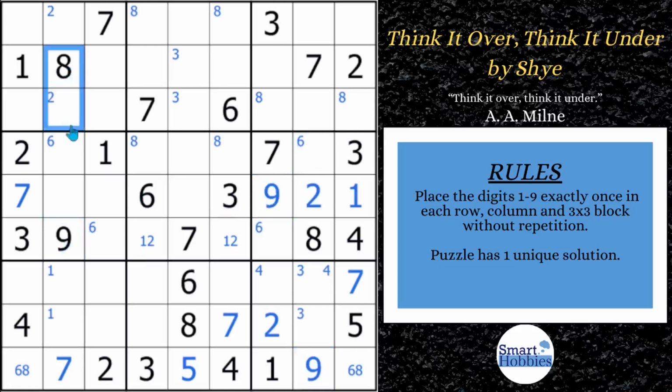Okay, and then with this 8 coming down and this 8 cutting across, we can solve this for an 8. We're going to be able to work our way across row 5. So what we're missing is a 4 and a 5. I got a 5 right there. So here's your 4 and here's your 5.